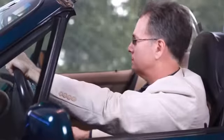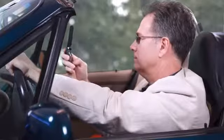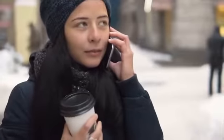But there are things you can do to keep your phone in good shape if you have to be outside in the elements for a while. One option is to turn it off, but if you can't, slip your phone inside your coat so that it's closer to your body, so the body heat will kind of keep it warm for you.